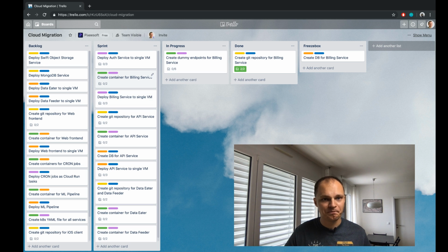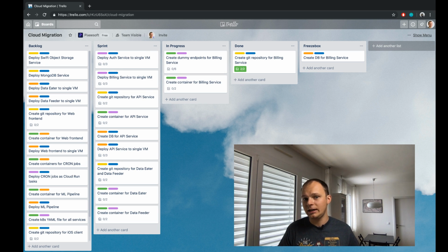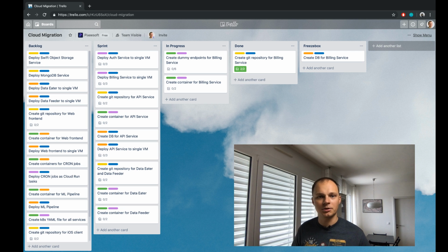And maybe I will actually put this one down. Maybe I'll start creating the container if the methods are done. If the methods are complete, and they return what I'm expecting them to return, I might even create the container for them so that I can put them in Cloud Run to see how that's running. I'll take a look if there's anyone in the chat.